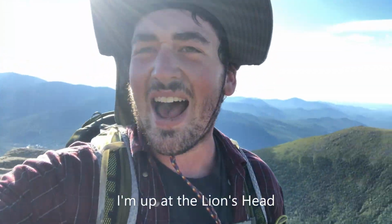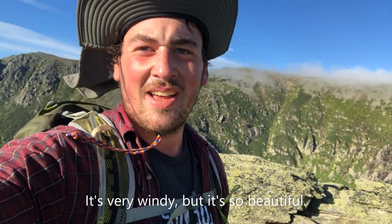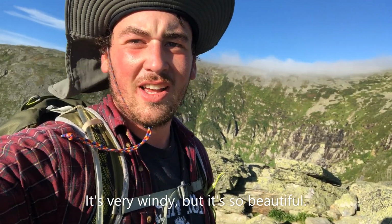Pretty exposed up at this alpine level. It's pretty windy, plus the sun is very direct. I'm glad I'm wearing a shady hat. The shirts I'm wearing are pretty much soaked all the way through, but luckily I have some dry clothes I'll change into when I get on the top. Up at the Lion's Head, it's very windy, but it's so beautiful.